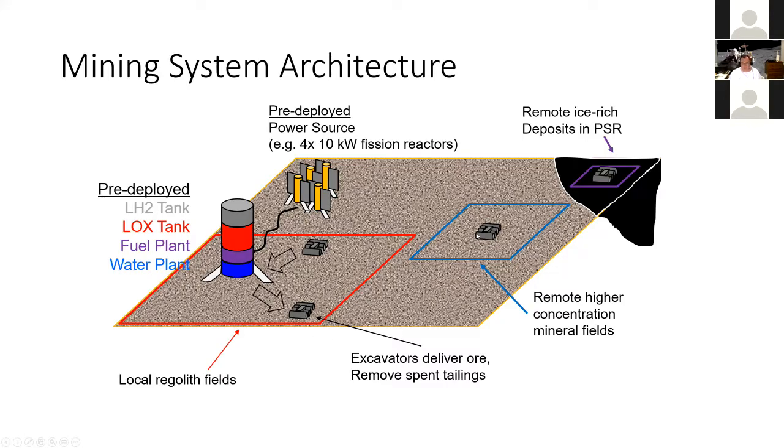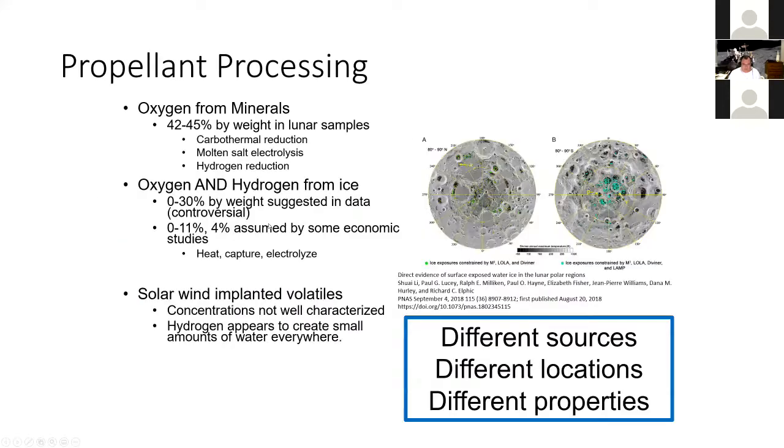So the vehicles go to their location, they dig, and then they go back to the plant to deposit their excavated material, and then that gets processed. The key here is that the vehicles need to traverse to wherever they're going to excavate, then they do their job, excavate, and then they traverse back and dump the excavated material into the processing unit. Then, of course, they can recharge and communicate as needed, and then go out and dig some more. Now, propellant processing happens in different ways. I'm not going to go into all of this, but there's a variety of different sources that might be of interest, and you can make propellant out of them.